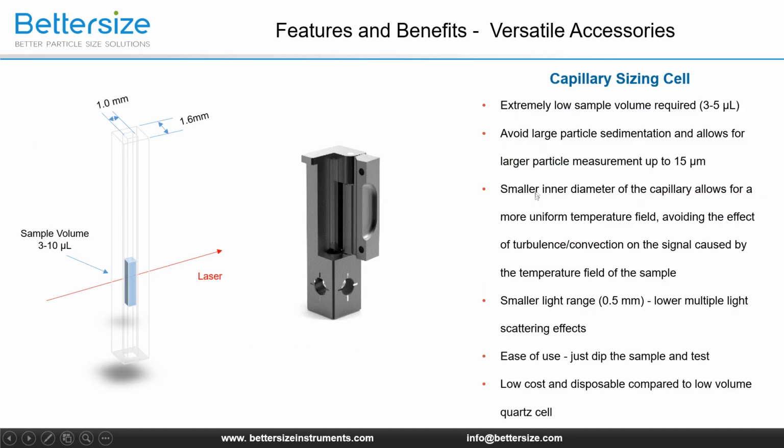For the size measurement of the BeNano 90 Zeta, there's a cuvette designed for ultra-micro volume sample called a capillary sizing cell. Extremely low sample volume down to 3 microliter is required. It can avoid large particle sedimentation, so microparticle measurement becomes possible. It has very small inner diameter, which is 1 ml, to avoid the effect of turbulence or convection on the signals. Another benefit of a small inner diameter is the low multiple light scattering effect that affects the size result.